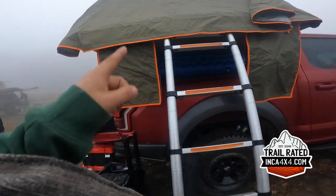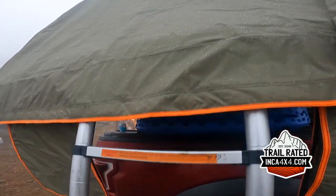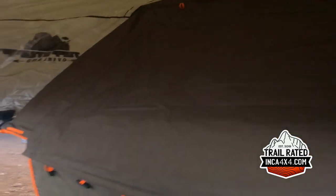Can I peek inside? Yeah, go for it. Wet up there, but yeah. This thing's nice too. Mattress looks really comfortable.